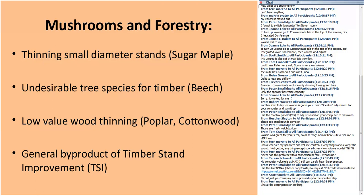We can sometimes find federal funding like EQIP through the NRCS or some other ways to justify a timber stand improvement, which is in general thinning out younger and lower value wood with an eye toward our timber down the line. So this really provides a reasonable incentive for us to get out and do those things early. The second thing is sugar maple certainly as a timber species is desirable on its own, so we can think about thinning it out as a product for mushroom production.